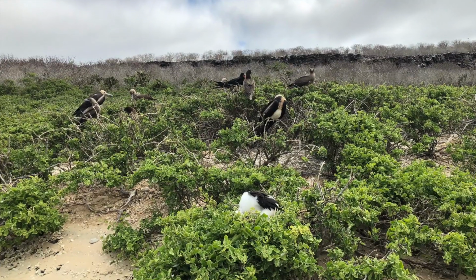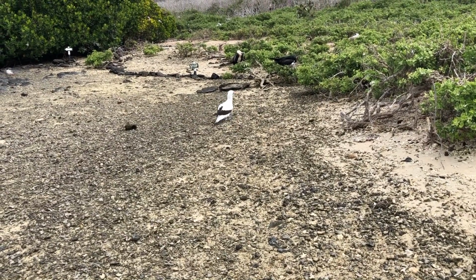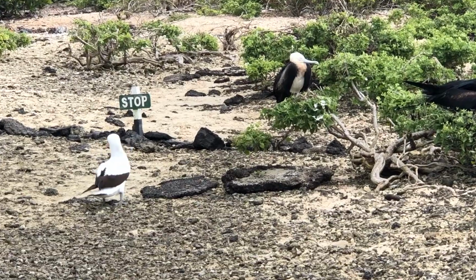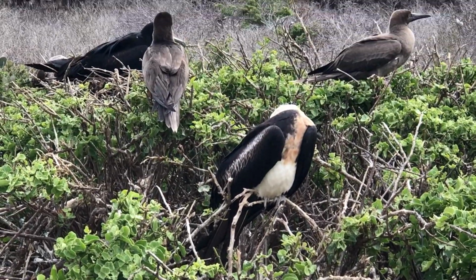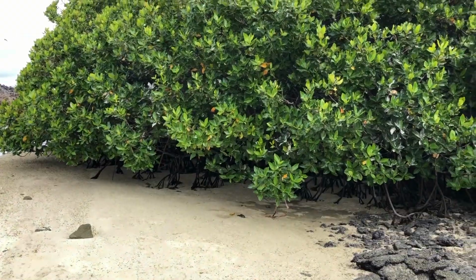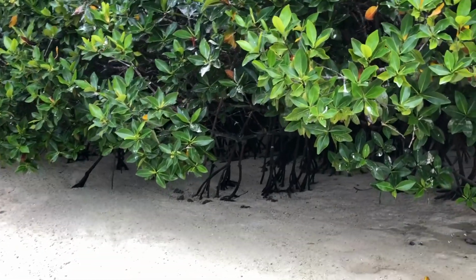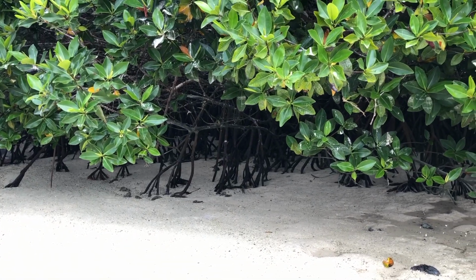This is the Nazca booby. Yeah, what happened? This one is in a very peculiar position. Oh, look at that. Okay. It's so weird. So you can see here the juvenile red-footed boobies. It looks like they are starting to get red feet. Look at this mangrove, the roots come out from the branches, go to the ground, and then they sink in the ground and form new growth, and it just spreads and spreads.